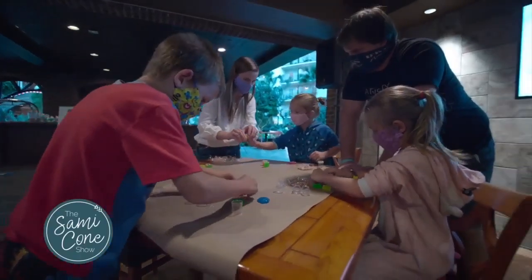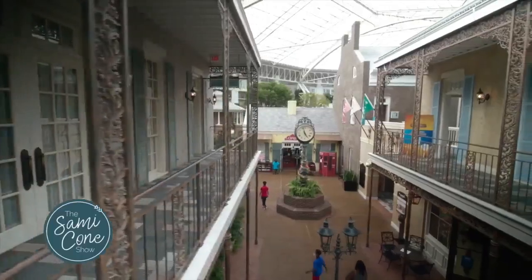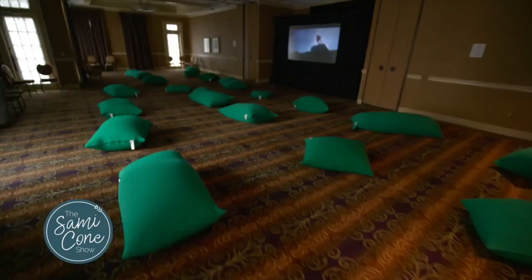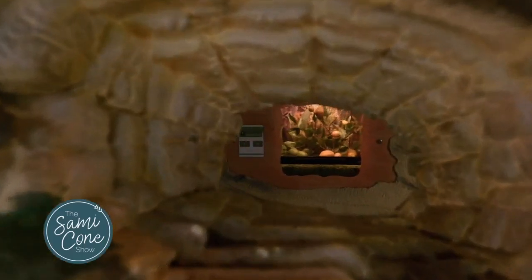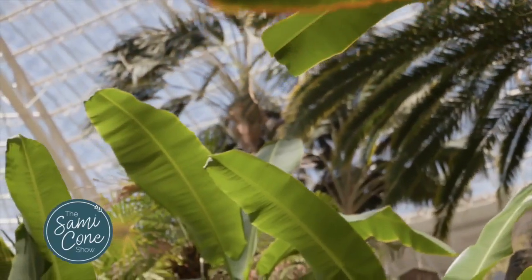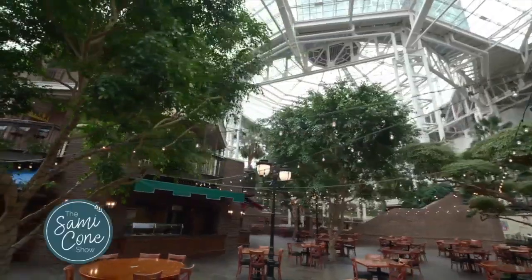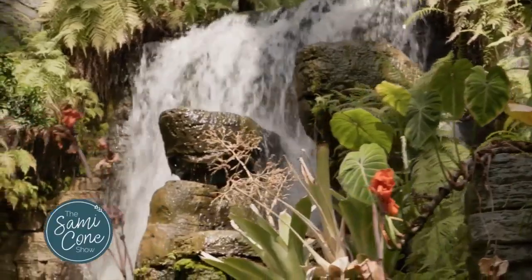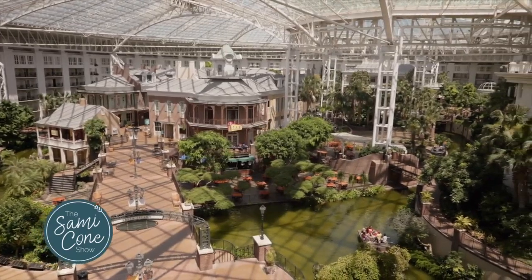Only at Gaylord Opryland can guests have the room to enjoy wide open spaces, beautiful atrium views, and a full itinerary of family-friendly activities all in one place. With acres of lush gardens under glass, Gaylord Opryland atriums are loved by guests for their variety of flora, winding walkways, rivers, waterfalls, and space to roam. All kept year-round at a comfortable 72 degrees.